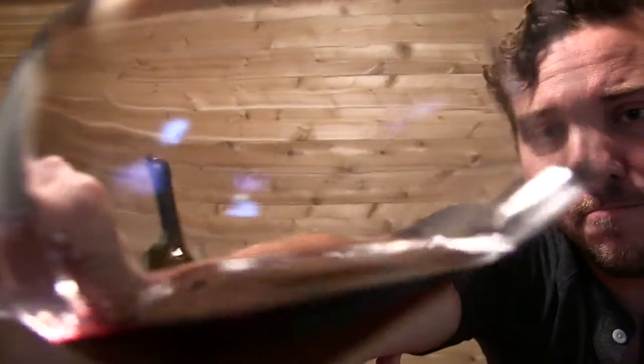But there's one thing that this Cab Franc is missing, in my opinion. Okay, it's missing the body, the tannins. I mean, it's so light. It's almost like a Pinot Noir light. So 2010 big ripe vintage. It's just too light for me.